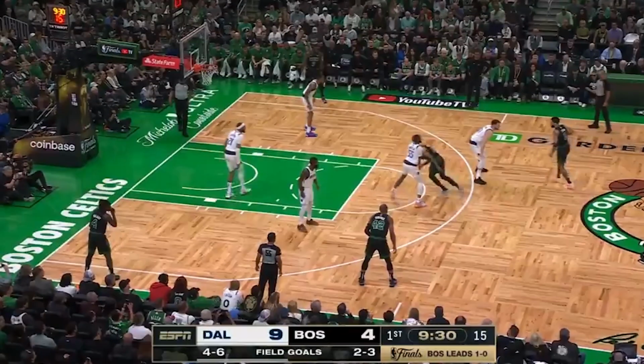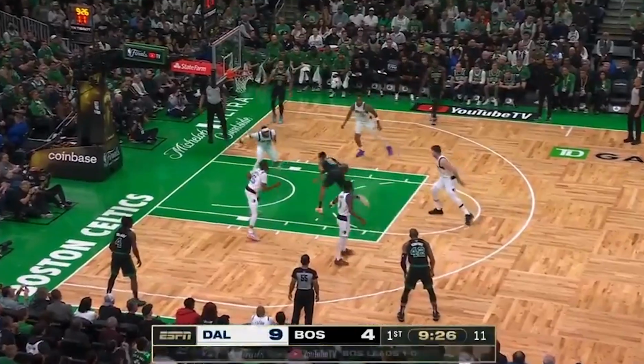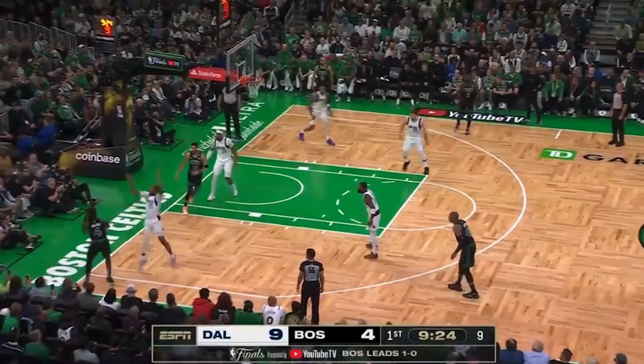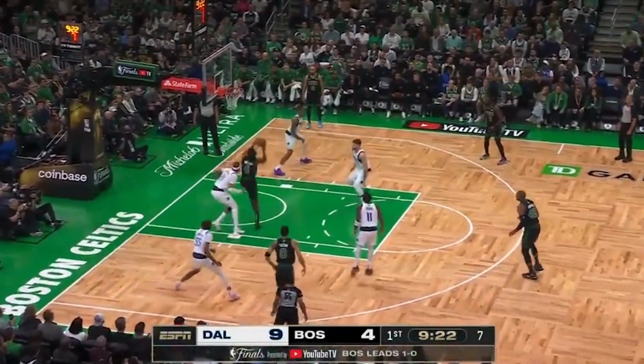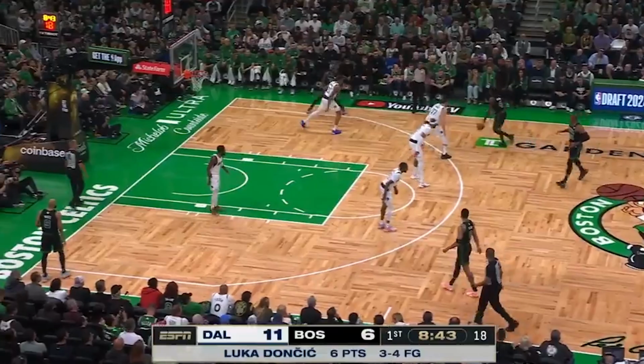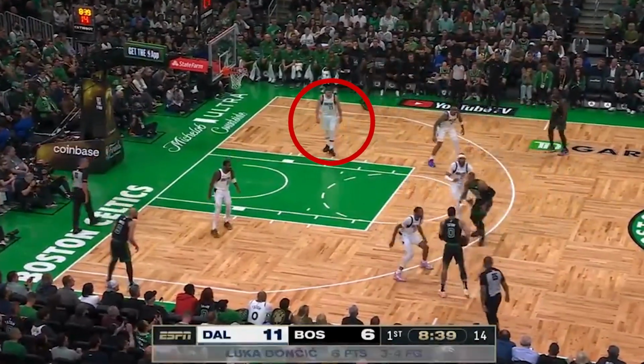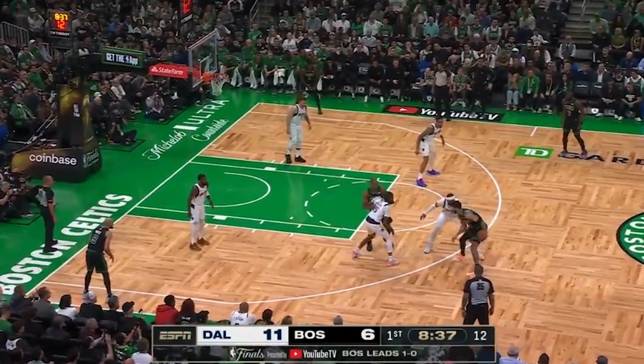In this next clip, there's a switch and Gafford takes White when he gets to the dunker spot, and Tatum goes to the drive and kick with Holiday just wide open, and Boston can win this series even easier than they are now if they stick with the drive and kick because it's killed Dallas so far. Then in this clip, there's the switch and they begin to anticipate the action, so you can watch Luka pre-rotate on this drive here.